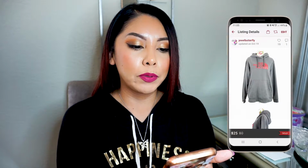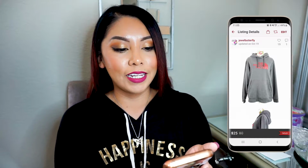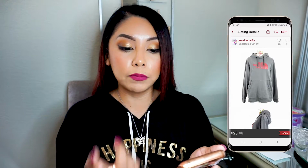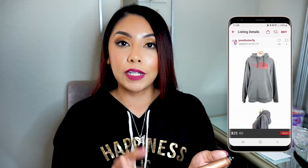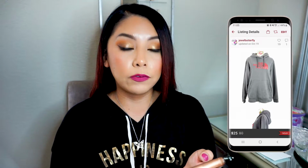The next sale was on October 19th, the North Face dark gray pullover hoodie. I bought this when I went shopping with my great friend Fiona, and this sold for $25. It was an offer from someone, so the fee was $5 for this sale, so I earned $20 on that one, and this sold in 48 days.